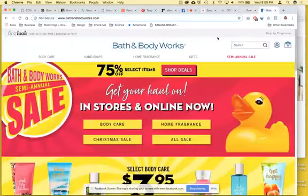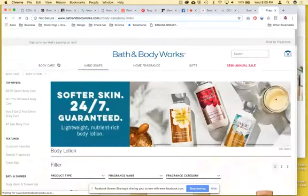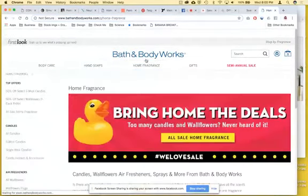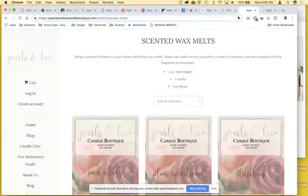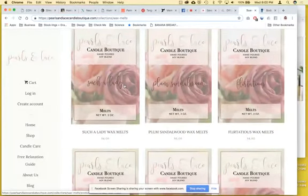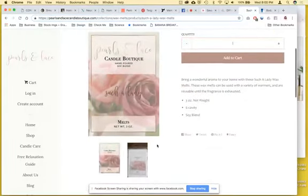For example, you go on Bath and Body Works, you're like, okay, I want lotions. So body care, and then you find moisturizer body lotion. There you go. So it's less clicks. Or I want candles, home fragrance. So it's definitely less clicks, making sure that you're avoiding people spending their time clicking through your site versus putting things into your cart. Other than that, everything looks really cool.